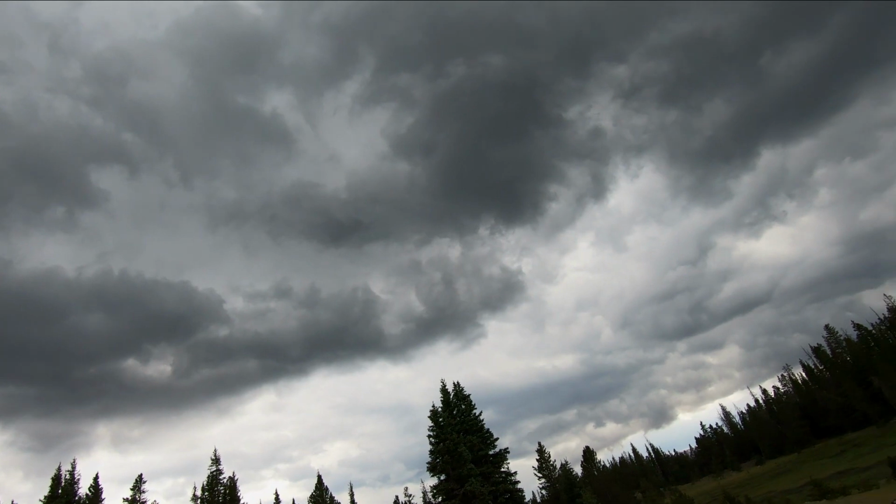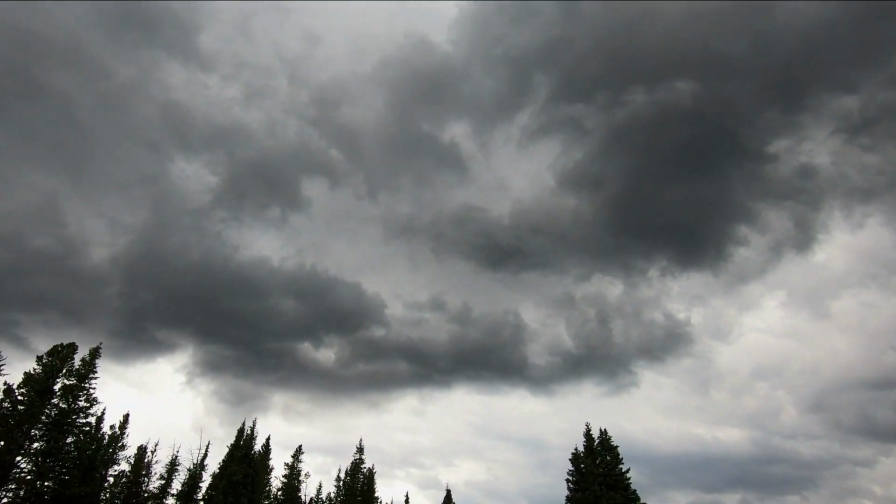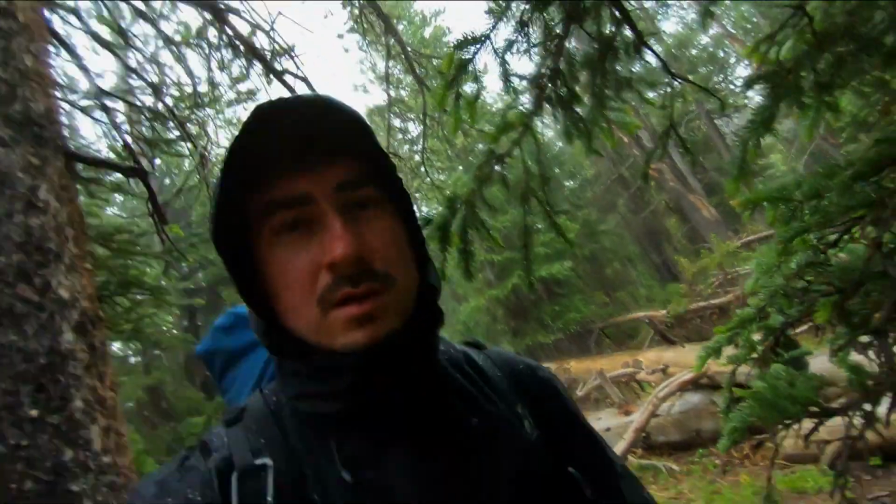Just put the rain jacket on. Some pretty nasty clouds up here. Getting some drizzle, so doesn't look like it's too big. The whole sky's not black, so hopefully it passes pretty fast, but I guess I'll get my first taste of the high Uinta's late day rain.